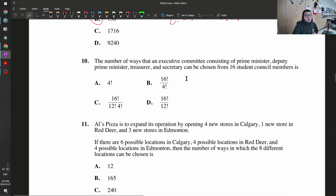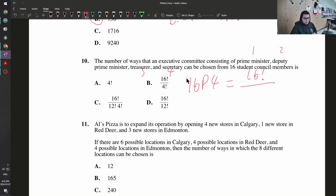Okay, 10. The number of ways an executive committee consisting of prime minister, deputy prime minister, treasurer, and secretary can be chosen from 16 student council members is... We have 1, 2, 3, 4. Because the order matters, it is going to be 16P4, which is equal to 16 factorial divided by, what is it? By definition, it's going to be 16 minus 4 factorial, I think. Give me a sec. I don't have the formula sheet handy. I think that's right. So the answer is D.